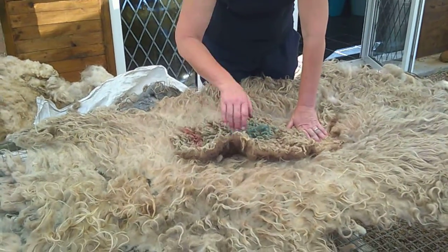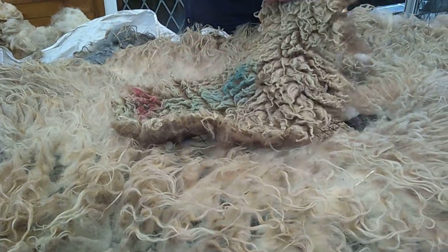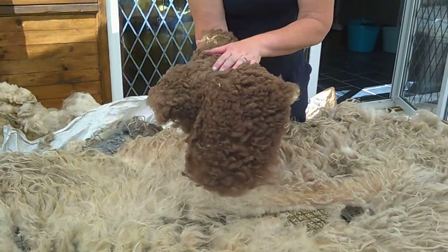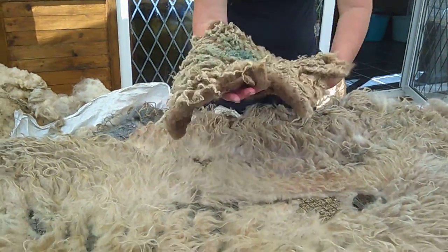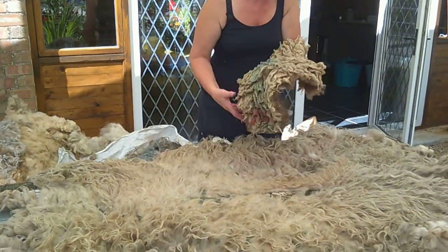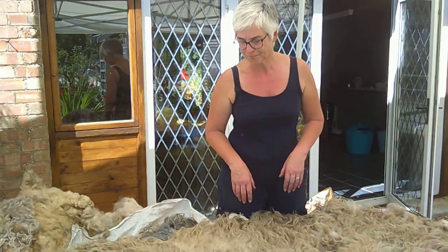For whatever reason, whether that's the weather, it's been on the sheep too long, all sorts of factors really, I would not be saving that for spinning. However, I think I can make a little seat pad out of that. I could felt that on the back and still use it. So it's always usable, isn't it? It's just a case of what you want to do with it and how ruthless you want to be.